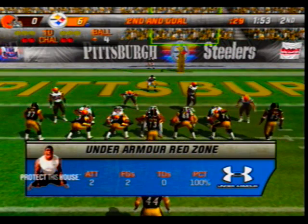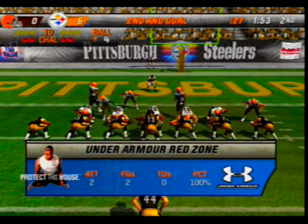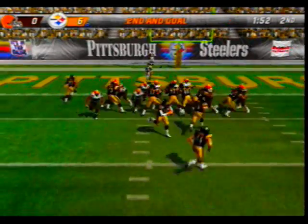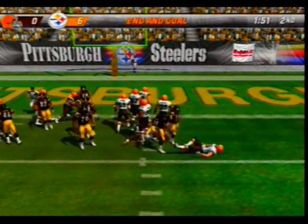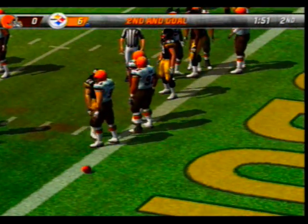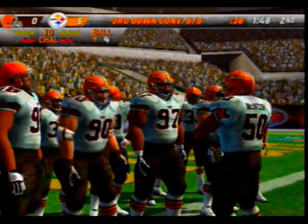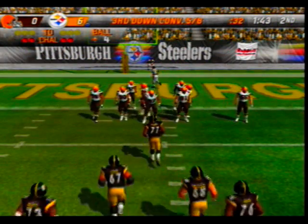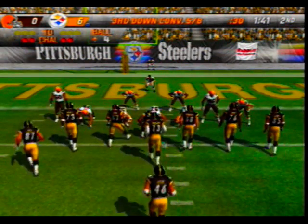There's a slot going. They line up in the I formation. He gets the catch. Barnes is there for the tackle at the 4. Pollard takes it up the middle for a yard or two. Four more yards to finish off the drive for the touchdown.